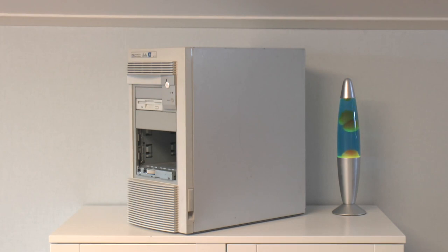Today we have an HP system. It's a Hewlett Packard Vectra XU. It's a Dual Pentium PRO system with SCSI drives. We are going to take a look at this system and do some upgrades. The owner of the system would like to have this machine serviced and upgraded somewhat.